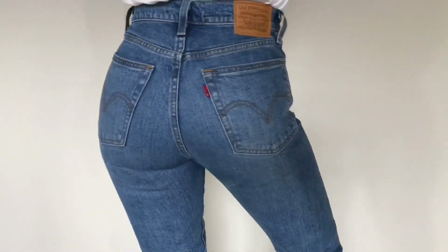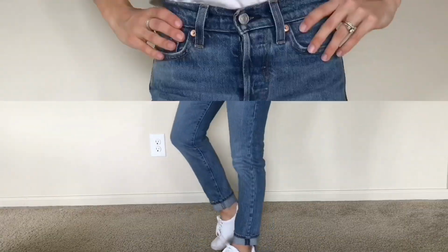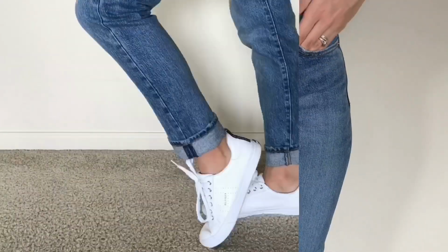For all you guys, I am obsessed with these jeans. This is exactly what I was looking for: a straight leg jean, something way slimmer than normal straight leg jeans.